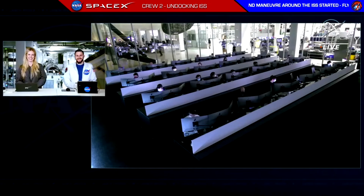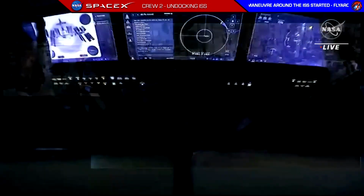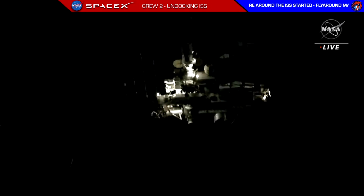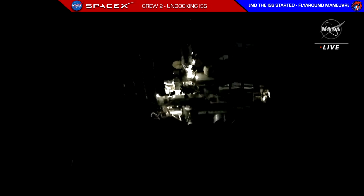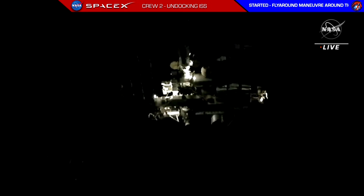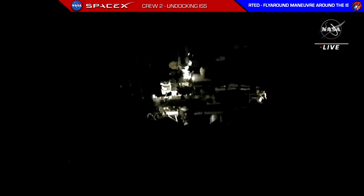Right. Yeah. As we saw before, oh, right there it is actually. We have some shots there inside the Crew Dragon capsule. When we get that back, you might notice that Thomas Pesquet has taken off his spacesuit to allow him to have better mobility while taking some photos.